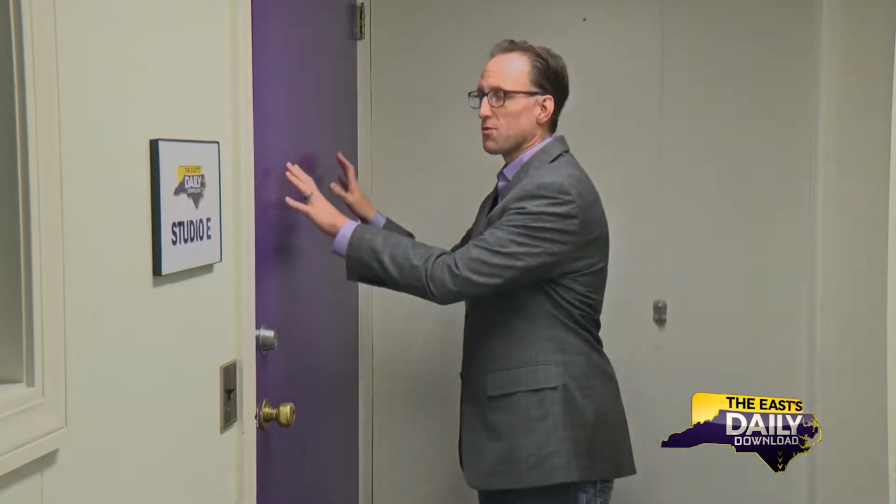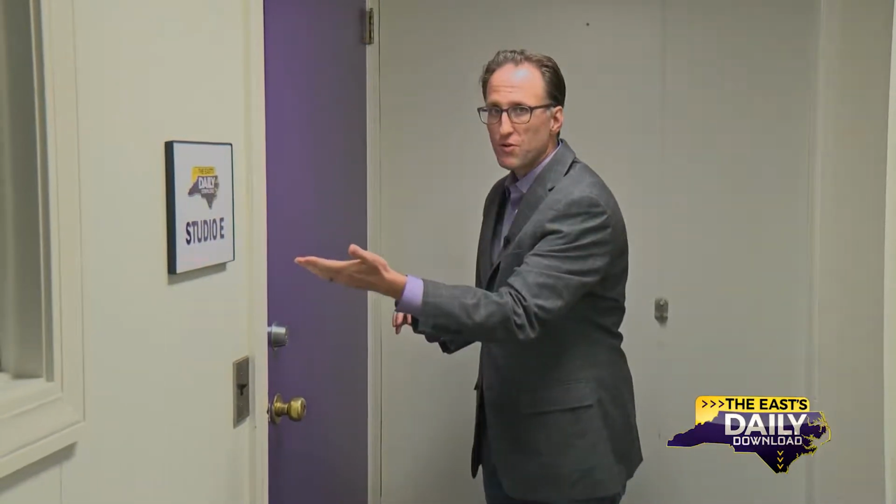Throughout the course of this first week of the show, we've been taking you on a behind-the-scenes tour, and that tour ends right here at the purple door, which is Studio E. What's going to go on behind this door? Well, the East Daily Download. This is where we're going to house the show, where it's going to be coming to you from every day.